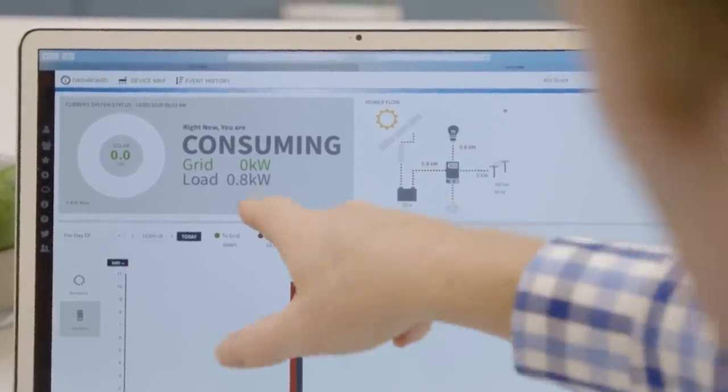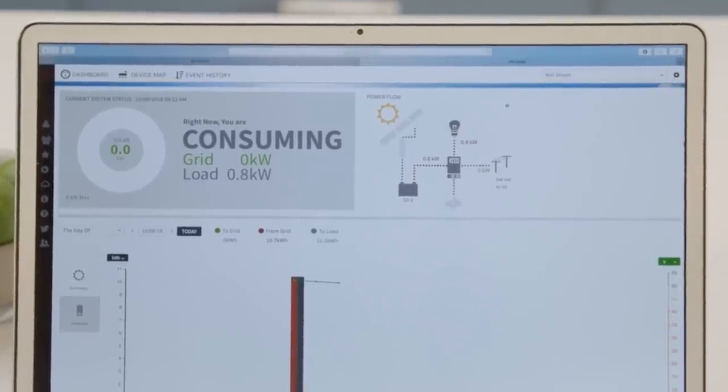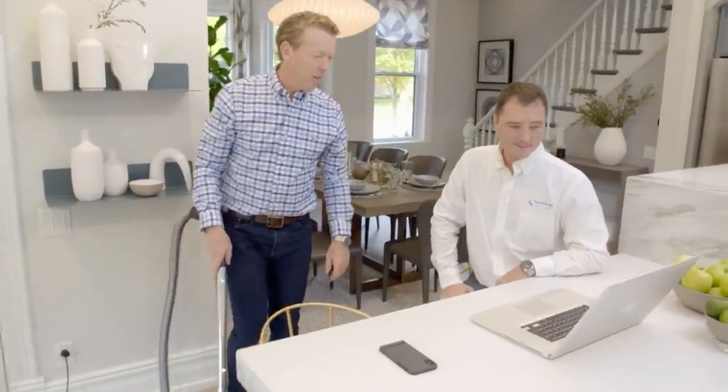Yeah, look at that, 0.8 kilowatts. That's pretty cool. I love the fact that that's real time. That's super neat. Since this is a rental property, we can actually see how our renters may be consuming power and adjust it to meet their needs a little bit better. Absolutely. Cool.